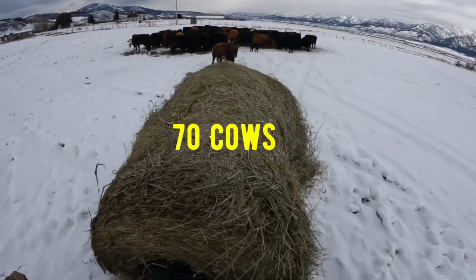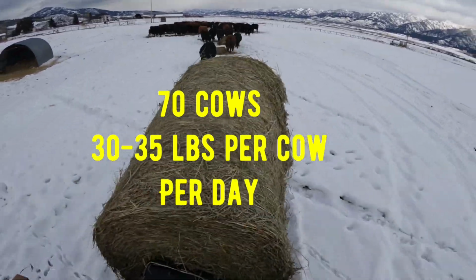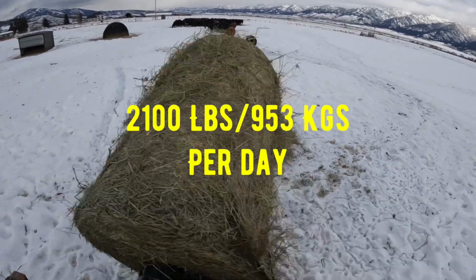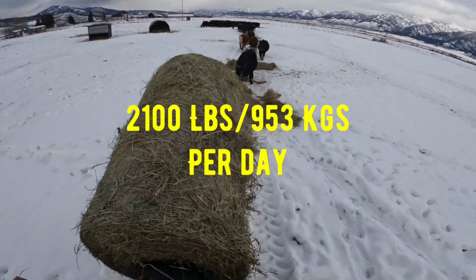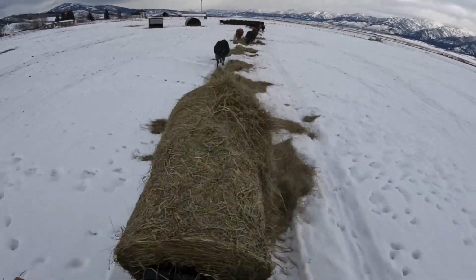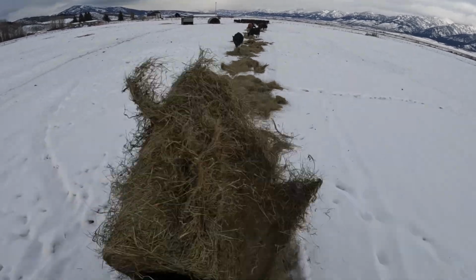So I'm feeding 70 cows a day. I try to feed between 30 and 35 pounds of hay per day per cow. And that comes out to be 2,100 pounds of hay a day is what I need to feed to my herd of cows. So with the way I've been feeding lately, where I've got these 3 different pastures and I lay out 3 days worth of hay, I've been having to feed a little bit extra some days and a little bit less on other days.